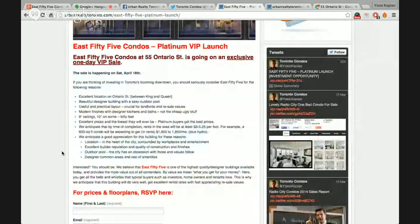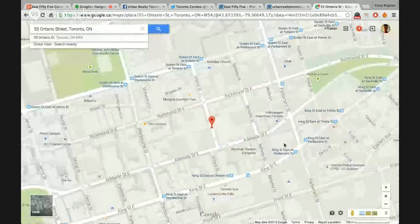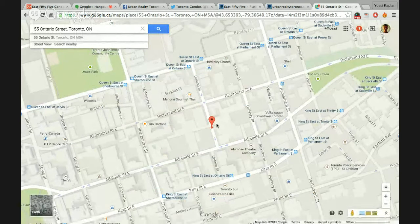About the sale, why do we like this location? Let's look at the map. I got a map here, and it's open at 55 Ontario Street, Toronto, which is the address. Ontario Street runs northwest between Adelaide and Richmond, between King and Queen.